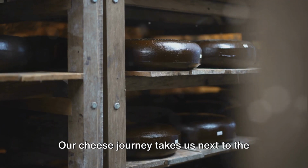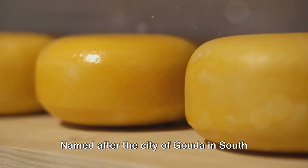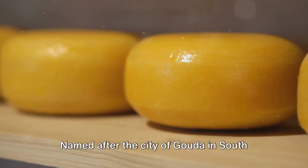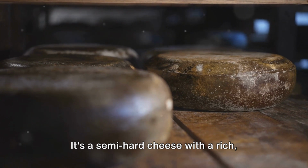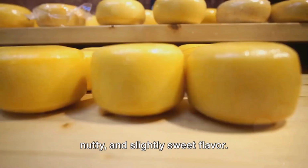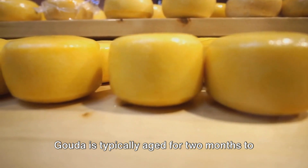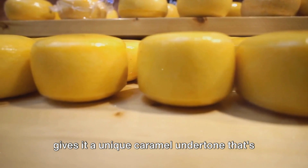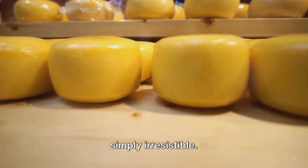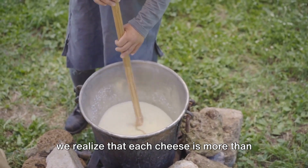Our cheese journey takes us next to the Netherlands, the birthplace of the famous Gouda cheese. Named after the city of Gouda in South Holland, this cheese is a Dutch staple that's enjoyed all over the world. It's a semi-hard cheese with a rich, nutty, and slightly sweet flavor. Gouda is typically aged for 2 months to over 5 years, and the aging process gives it a unique caramel undertone that's simply irresistible.